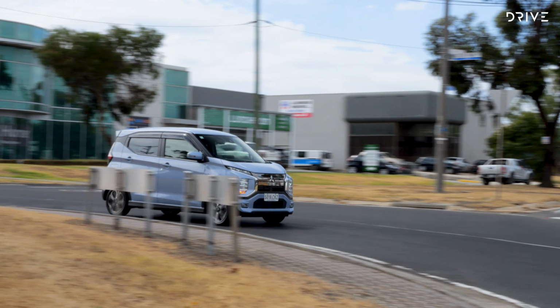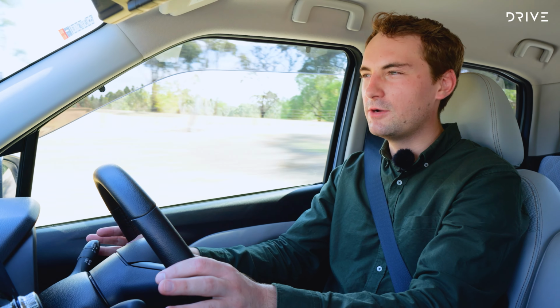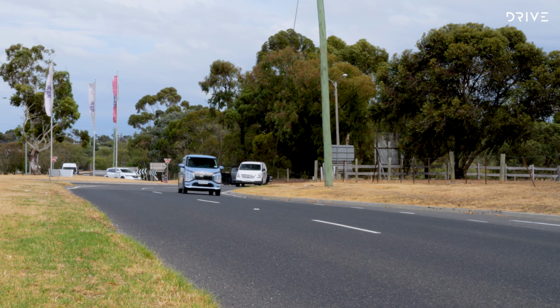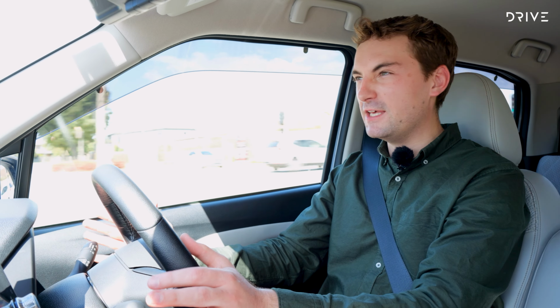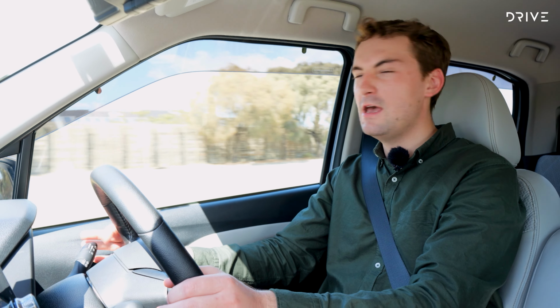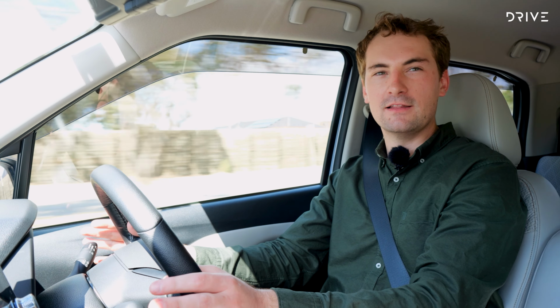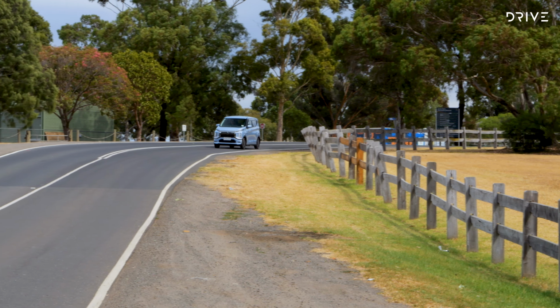One thing I will mention is the fact that it doesn't have the body composure of a small SUV. It does feel a little bit top heavy, but at the same time, look at the car. It is quite tall, but it is faring quite well around these suburban Victorian roads. Obviously, being an electric vehicle, it is nice and quiet inside the cabin. I'm hearing a little bit of wind noise at the speeds that we're doing right now, but overall, it's actually decently quiet and refined.